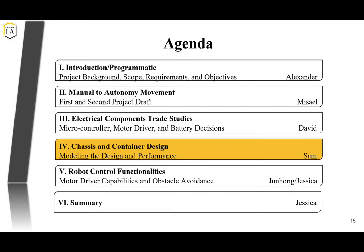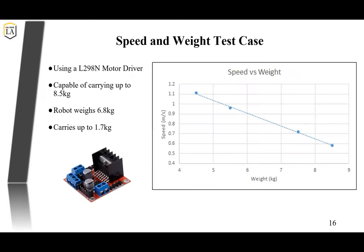Hi, my name is Sam, and I'm part of the hardware team. I'll be talking about the container and chassis design. Next slide, please. First, I will discuss our test case.